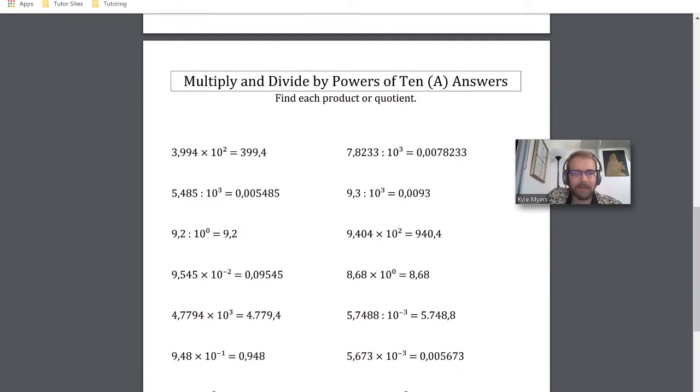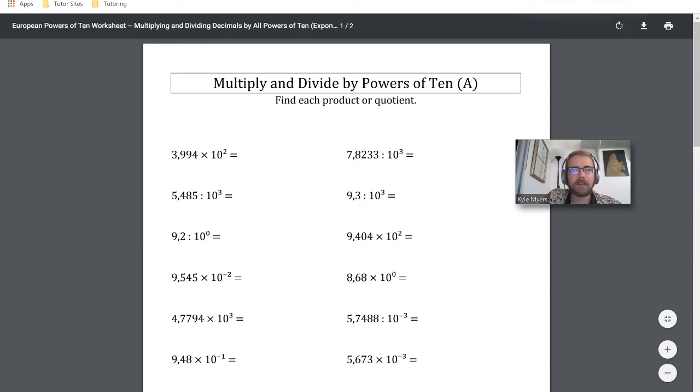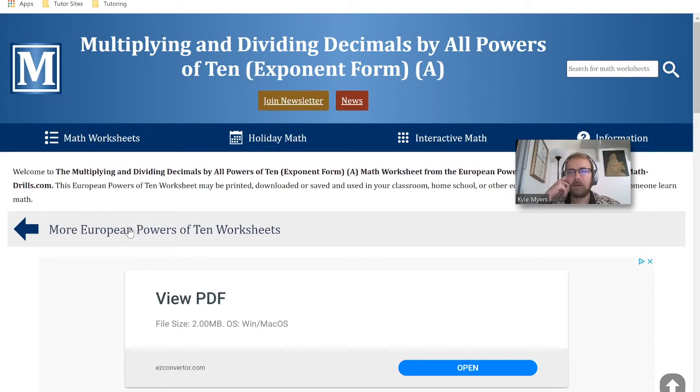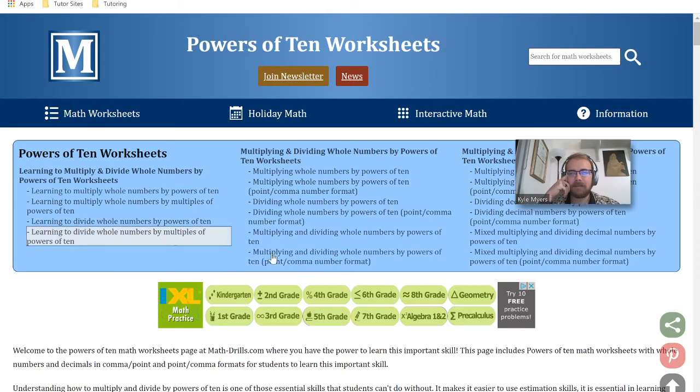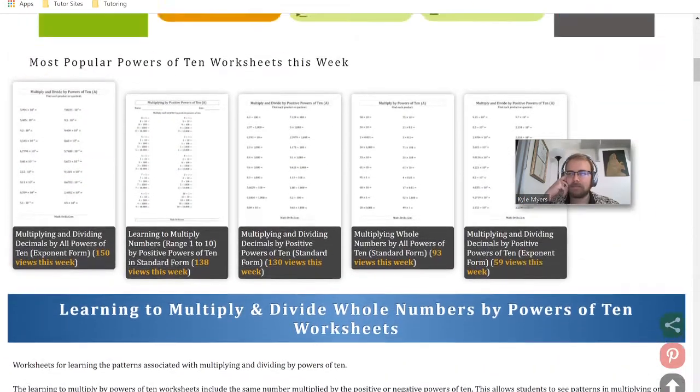So if you look down here, this is actually 5,748.8. So a little bit confusing, but it's free. You get free worksheets. So you can download the free worksheets. Don't click open right here. Or you can click download or feedback or print or whatever. Oh, here we go. European powers of 10. I don't think I clicked on European powers of 10. Maybe I did. I don't know.